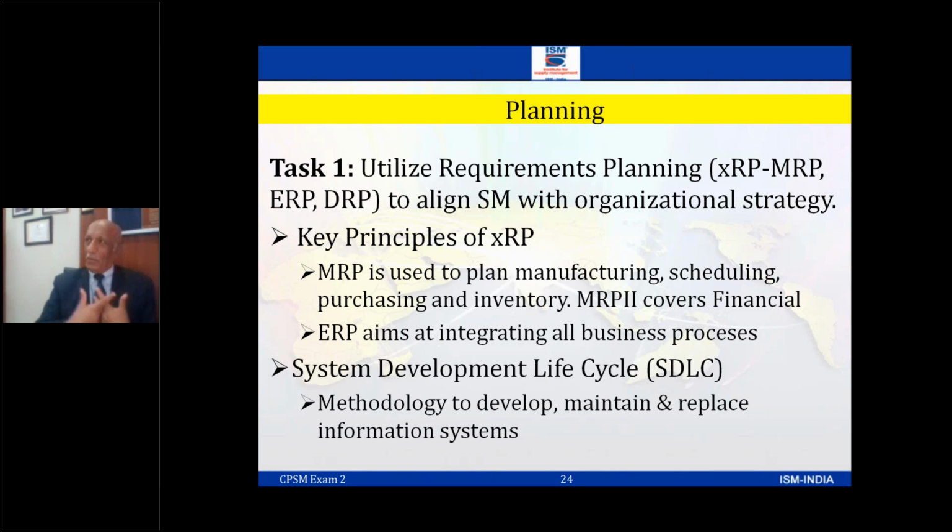So ERP2, as you have all heard nowadays, involves CRM and SRM. SRM has to be connected to ERP, and CRM also has to be connected. So when you expand the role of ERP going outward, from inside out, then ERP2 is the one. Similarly, for distribution, we have DRP, distribution resource planning. That's the way it is.